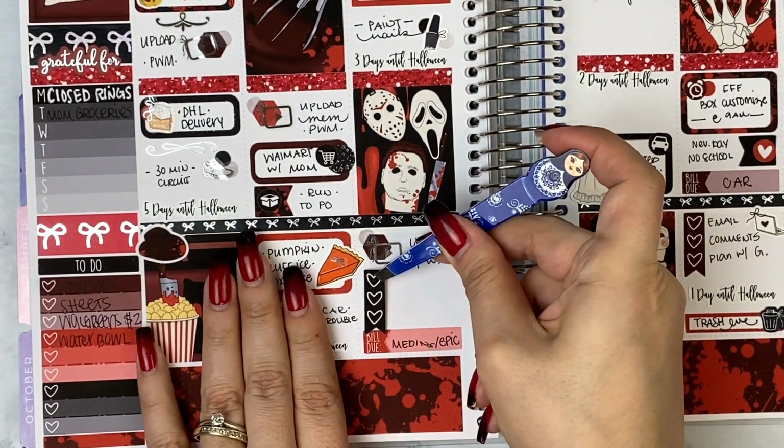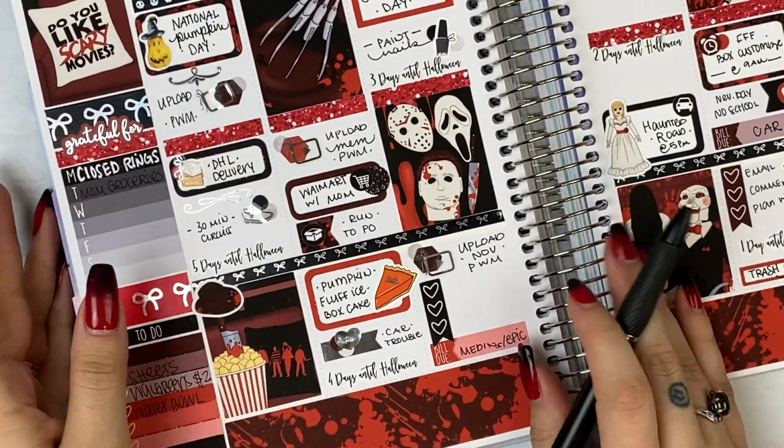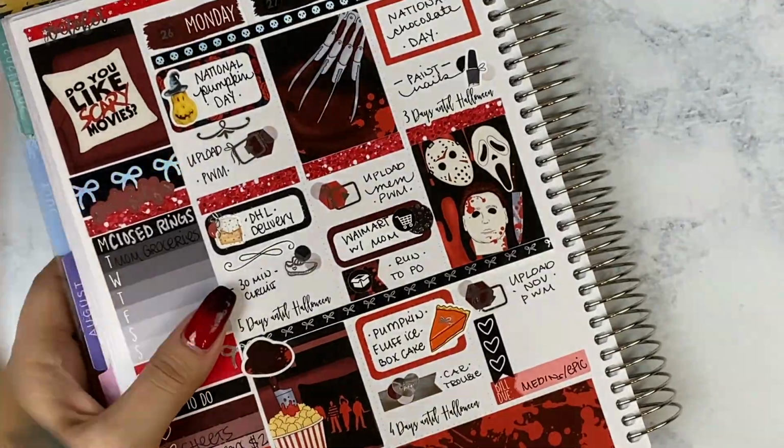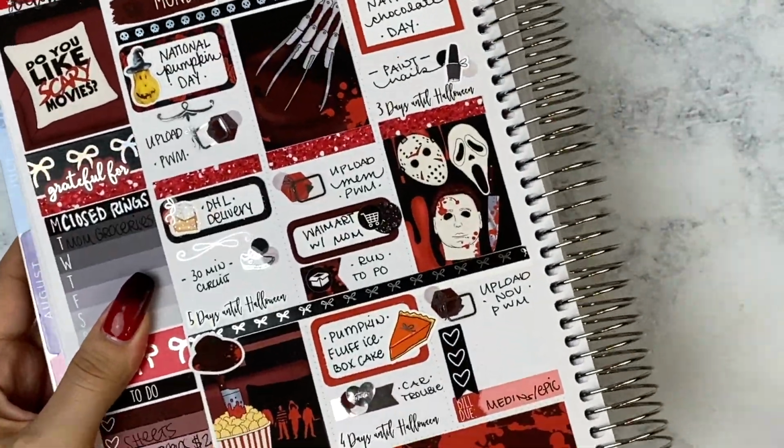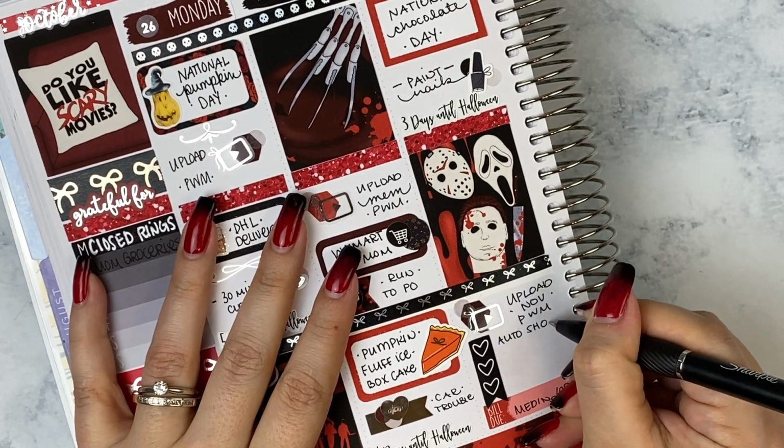Anyway, moving on to Wednesday, I had added a checklist in because I had a few errands to run. So I had to run to the auto shop to take my car to the mechanic and get it diagnosed. And then we also ran to Target, and then I also had to refill my prescription.